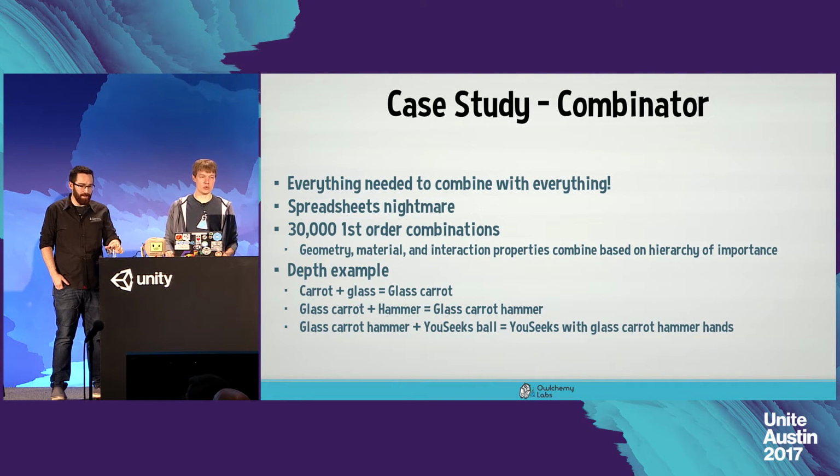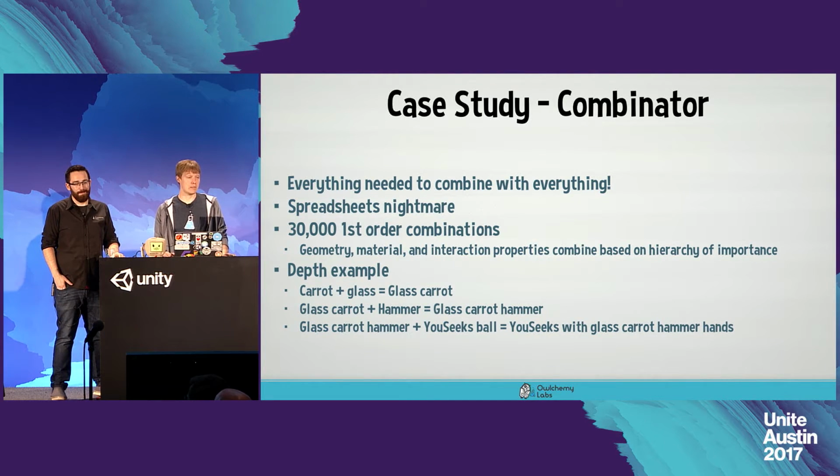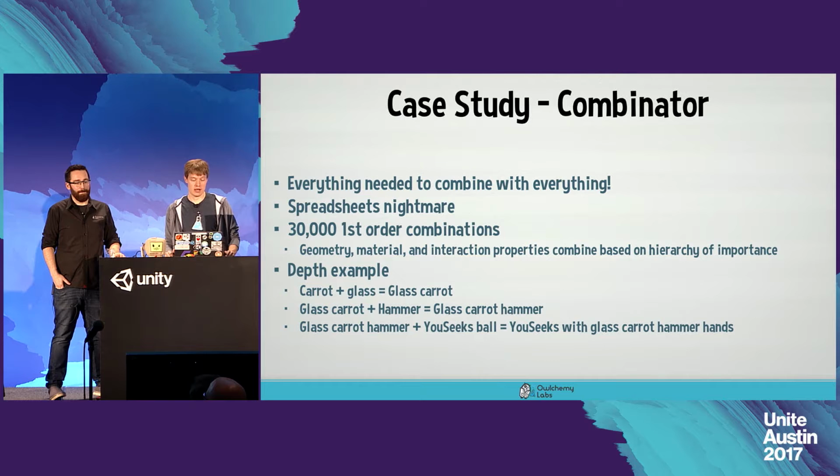So the end result was, what if we just combined every single object? So there was no failure state. Every two objects in the game, you put them together, would create something interesting. When we thought maybe this is a thing we should attempt, we sat down with a spreadsheet and started writing down every object we had in the whole game on one axis and on the other axis, and started to ask, oh, how would this work together? What properties would work? This turned into a giant nightmare.